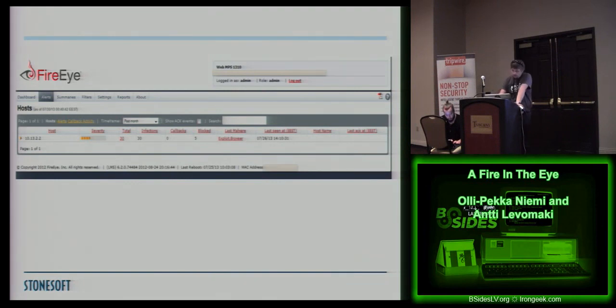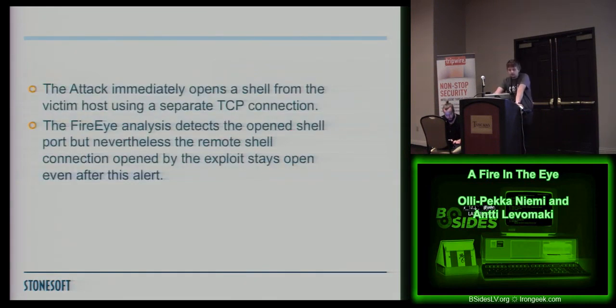So what the exploit does is that it immediately opens a shell from the victim host using a separate TCP connection. FireEye is actually able to detect the open shell, but nevertheless the remote shell connection opened by the exploit stays open even after this alert.